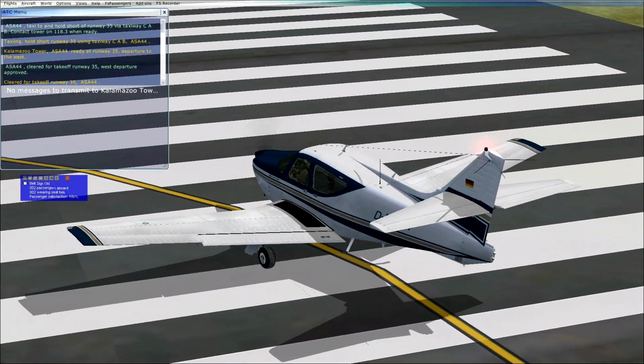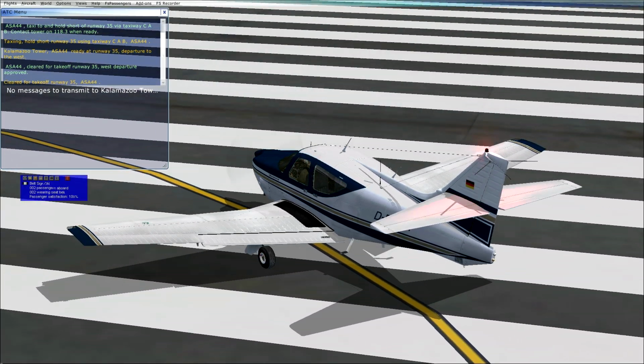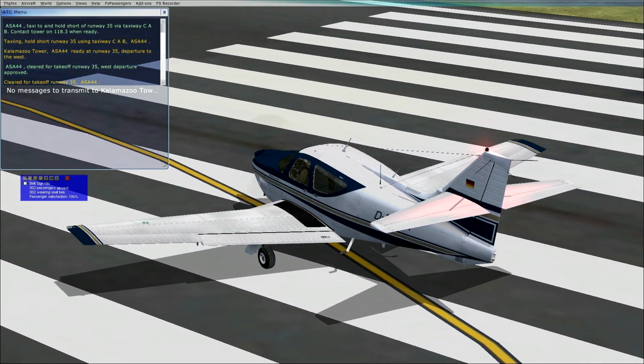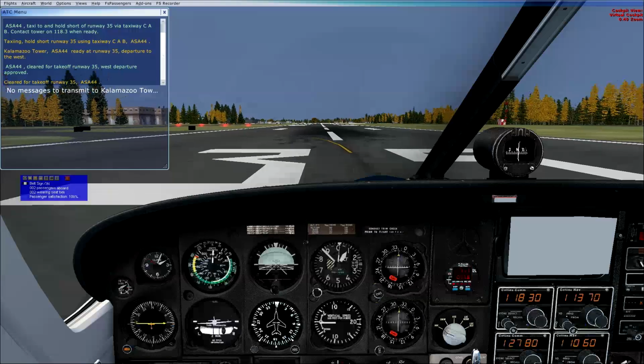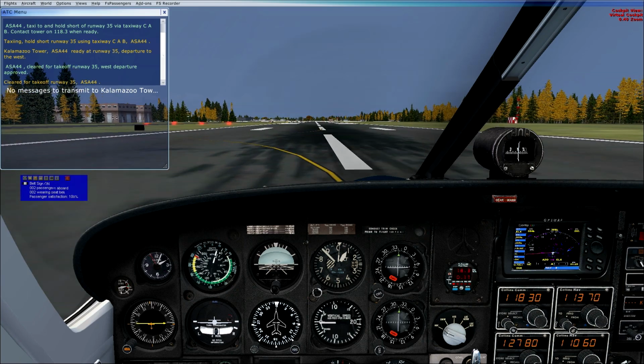I think I need to reinstall my Rex textures because I'm not very happy with my texture quality right now, especially the water, though I might have fixed that. I haven't seen it since I attempted to fix it, so I guess we'll see, because a large portion of this flight will be over Lake Michigan.